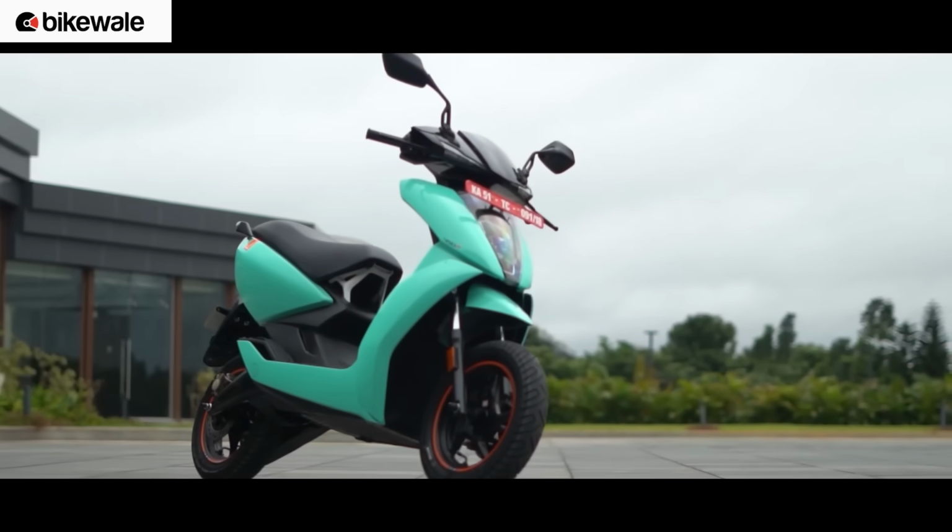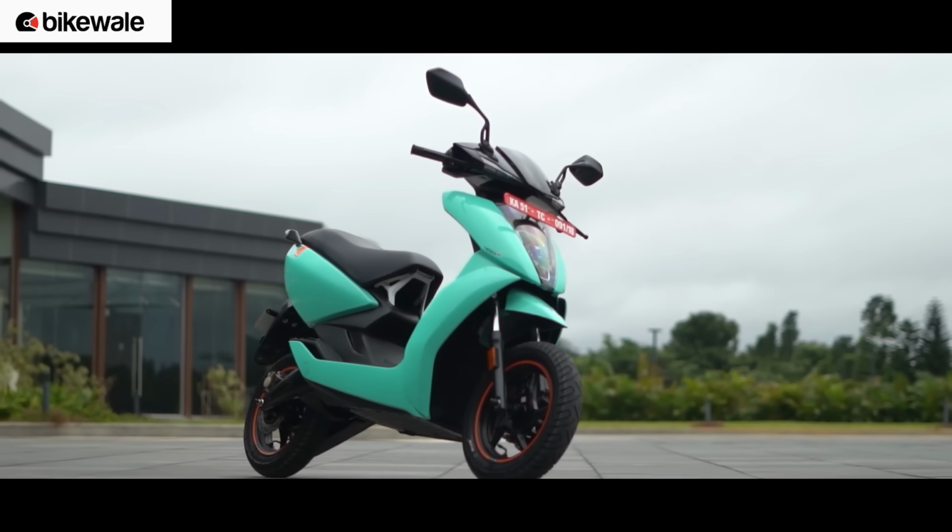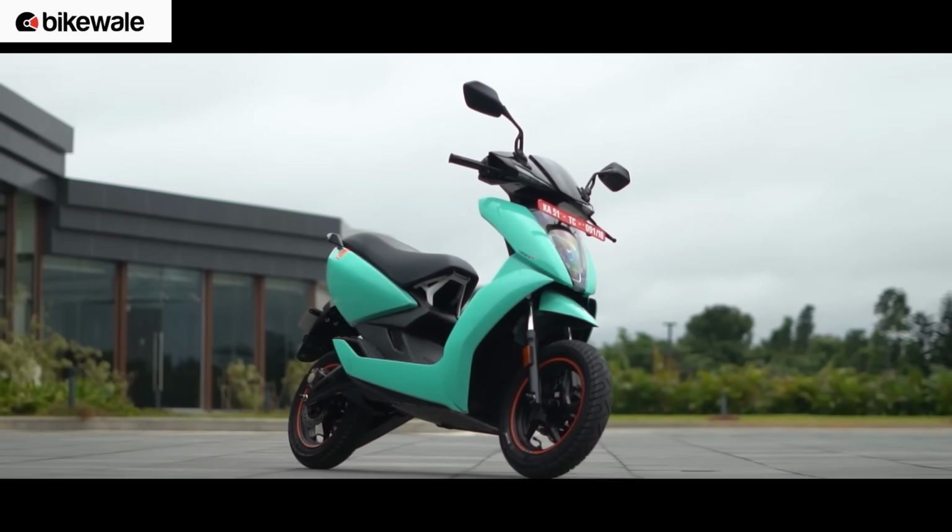So the second model on this list is an EV. Yes, another month and another EV launch, and this time it's from Ather. The Bangalore-based EV brand will launch a new 450X variant. And yes, we know, by now it's getting quite confusing in the Ather 450 lineup because the brand already has 3 450s on sale right now.